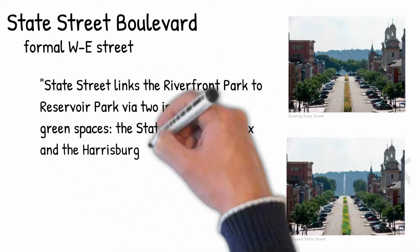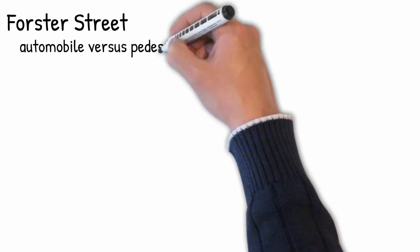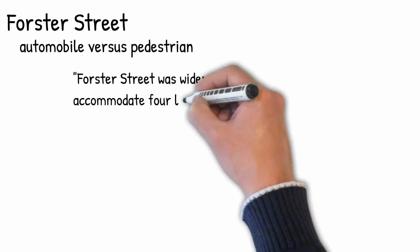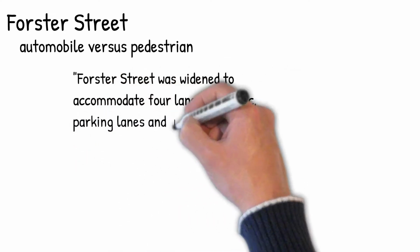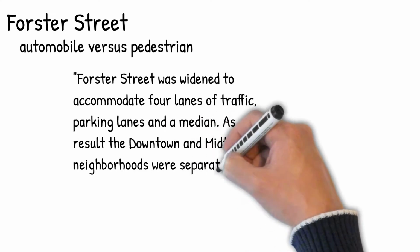Forster Street is very difficult because it's an automobile versus pedestrian street. Forster Street has widened to accommodate 4 lanes of traffic, parking lanes, and a median. As a result, the downtown and midtown neighborhoods were separated by a busy 125 wide arterial street. So think about that. That's how wide we've cut the city in half between downtown and midtown uptown. So it's very hard for pedestrians to cross in an easy fashion.